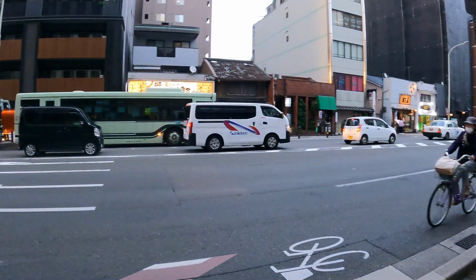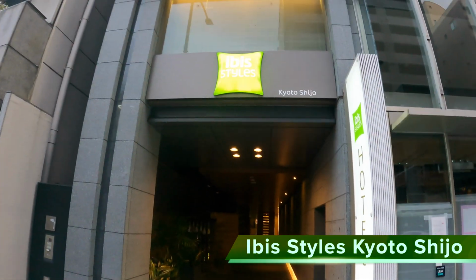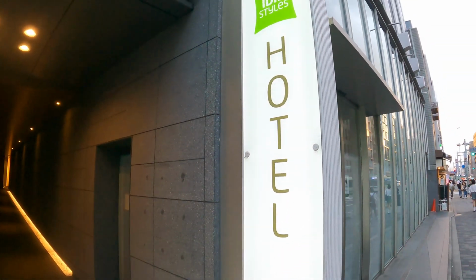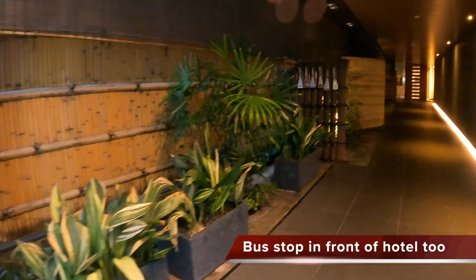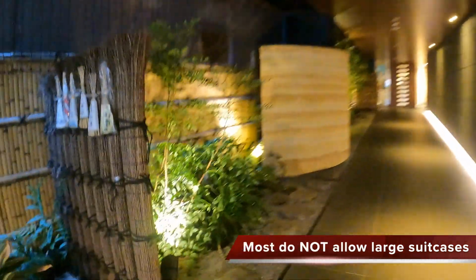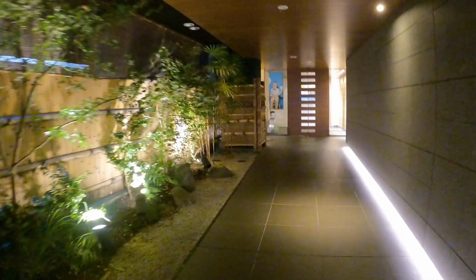Another day, another hotel. Today we're checking out the Hotel Ibis Styles Kyoto Shijo. This hotel is located approximately 10 minutes by taxi from the main train station and is a step above a normal Ibis. As you can see when you come in, it's quite an interesting entrance, lots of lighting and different plants, gives it a really nice feel.